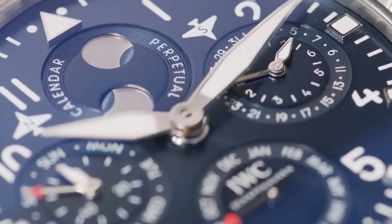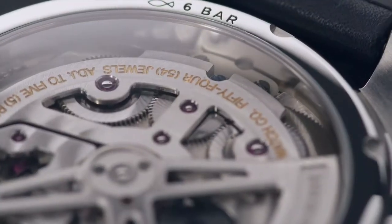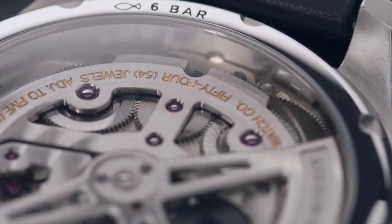We're talking all things Perpetual calendar. And we know that the Big Pilot itself was designed to be a functional tool. In 2002, when we saw the first edition, the 5002, it had no complications. And it wasn't until 2006 that we saw the famous Kurt Klaus designed Perpetual calendar featuring the Big Pilot framework.